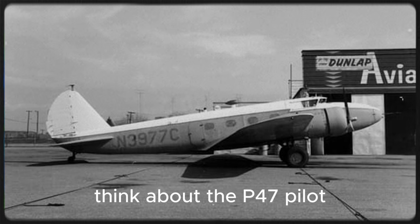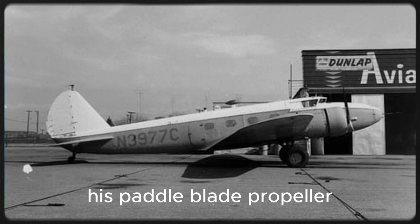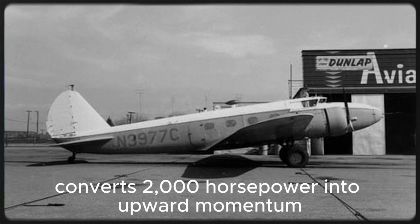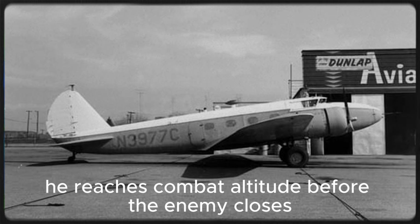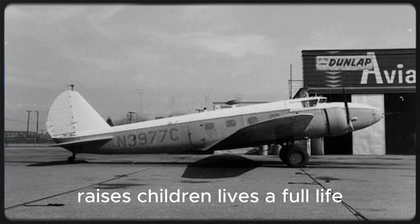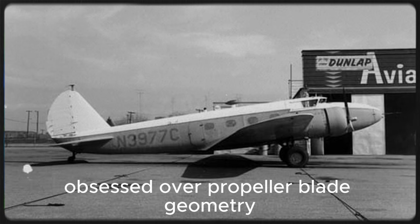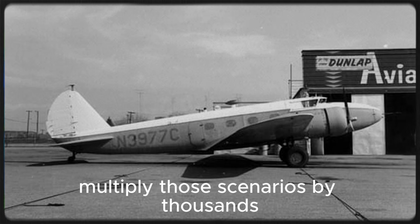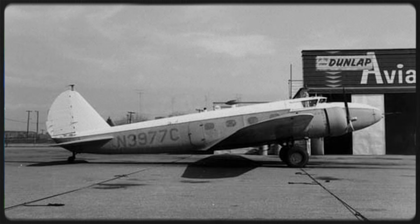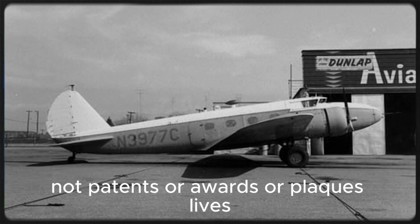Think about the P-47 pilot climbing to intercept German fighters. His paddle blade propeller efficiently converts 2,000 horsepower into upward momentum. He reaches combat altitude before the enemy closes. He survives the war. He comes home, raises children, lives a full life. Because an engineer in Connecticut obsessed over propeller blade geometry. Multiply those scenarios by thousands. Tens of thousands. That's Frank Caldwell's real legacy. Not patents or awards or plaques, lives.